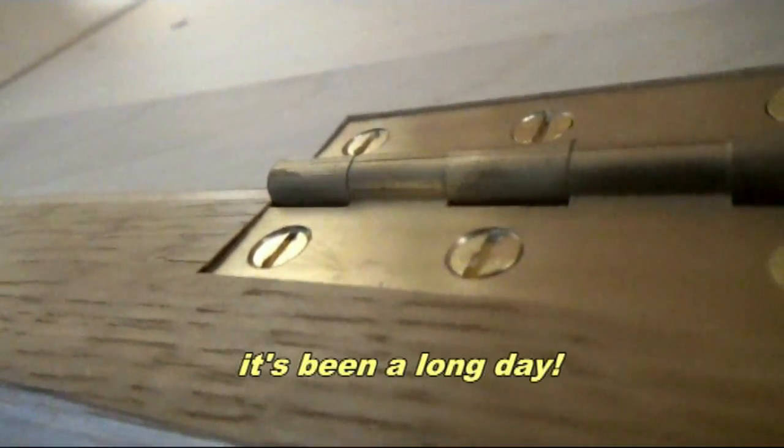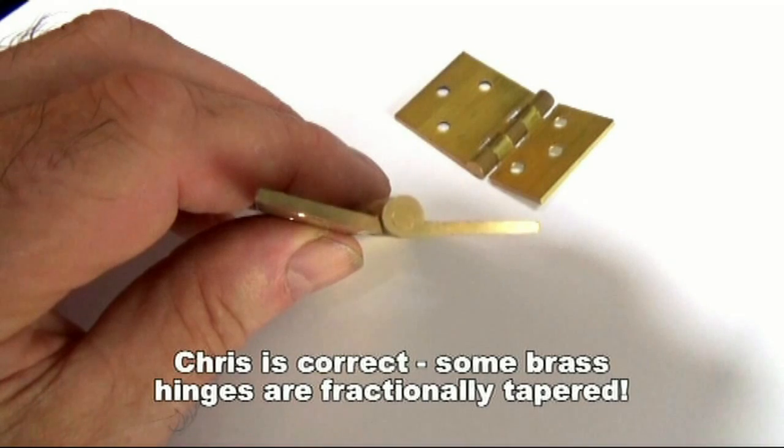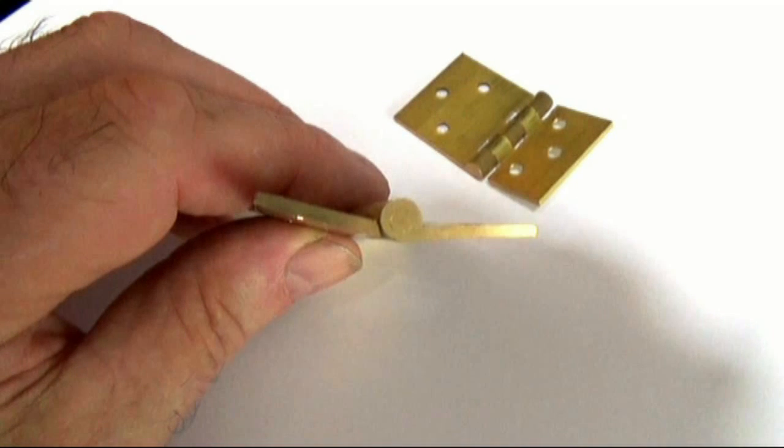I've got to be honest, I made this about 6 months ago. We're not expecting perfection, we're just expecting near perfection. I made it about 6 months ago, so I can't actually remember. I'm just picking out real nitpicky bits. But I know the hinges are slightly tapered.